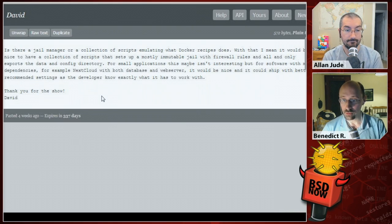Okay, next one is Don about Golang and Rust. You skipped something. So we have David who asks about Docker recipes for jails. Is there a jail manager or a collection of scripts emulating what Docker recipe does?